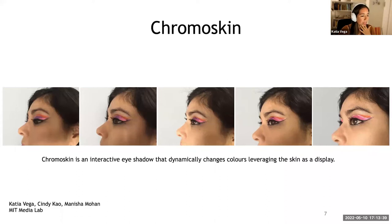And this project was when I was already a postdoc at the lab, as Pat mentioned, with Cindy Kawa and Misha Mohan. And we tried to think, and this came after an interview that some journalists asked, like, how many makeups do you think we will have? And I hope we will have just one, and we will actually activate it and change it depending on what we need. So we created, just as a proof of concept, this project called Chroma Skin, that is an eyeshadow made with thermochromic inks. It could be changing its color and displaying, in this case, changing the color of the makeup itself.